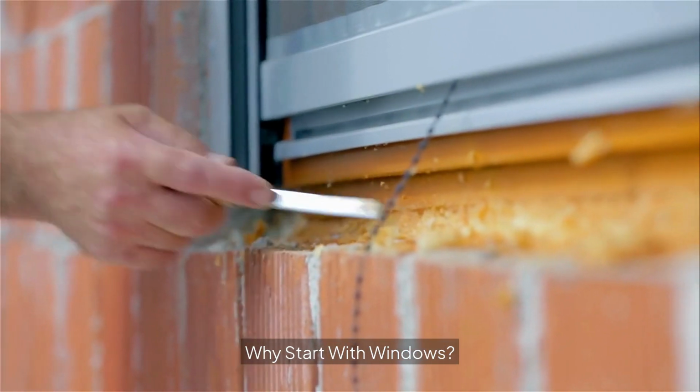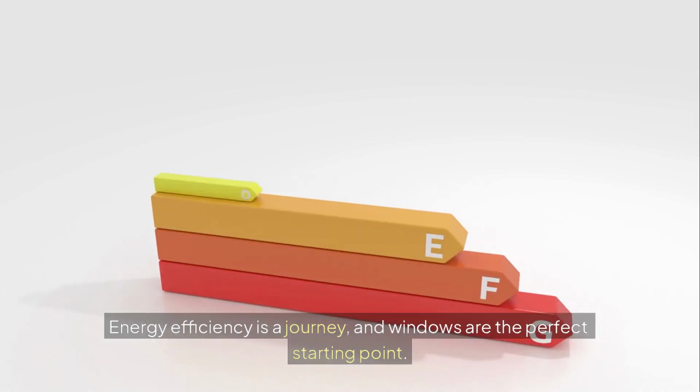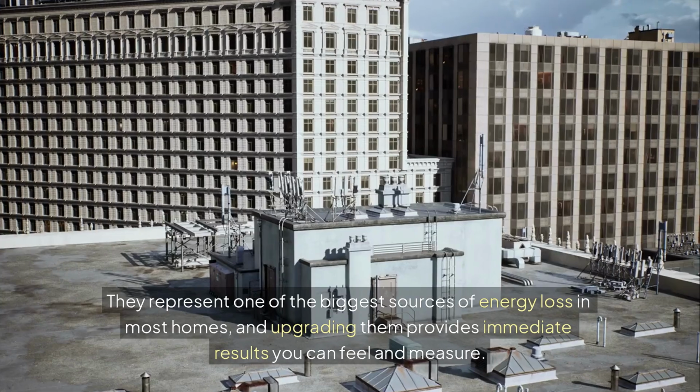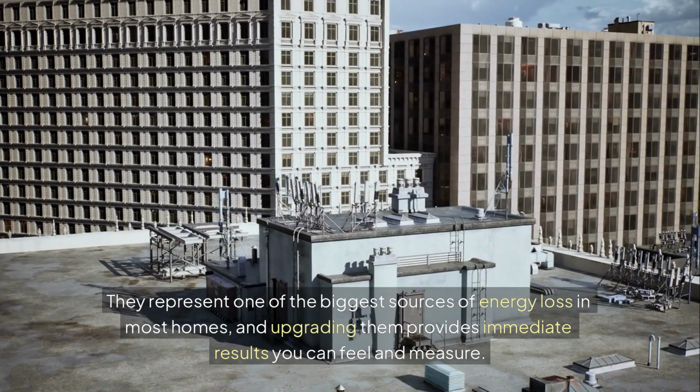Why start with windows? Energy efficiency is a journey, and windows are the perfect starting point. They represent one of the biggest sources of energy loss in most homes, and upgrading them provides immediate results you can feel and measure.